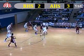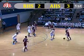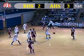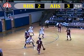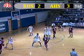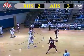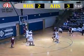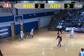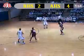Rector basketball. I'm sorry, Augusta basketball. I don't know why I said Rector. They're just working it around. That's Gant in the corner with it. They made the bucket. It is 5-2.